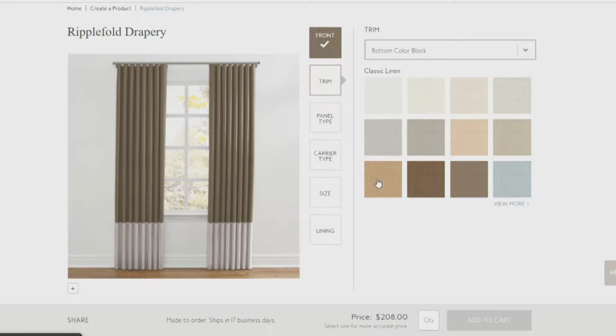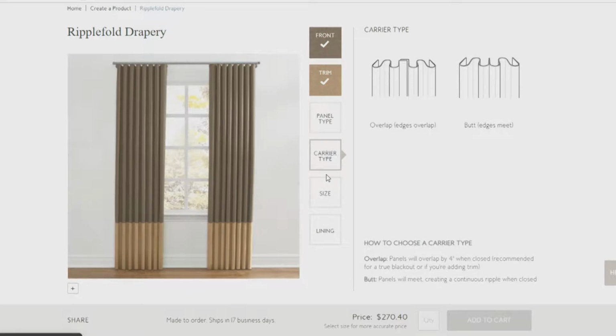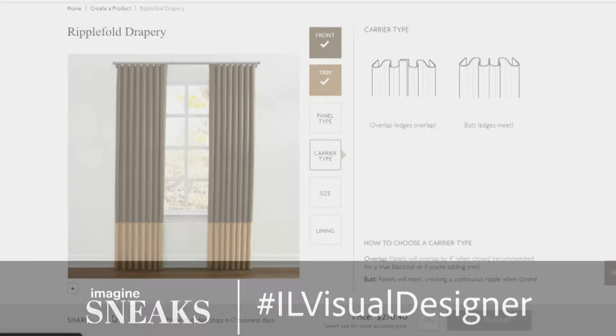Select a color here. Apply that fabric, and move on to other product options like panel type, carrier type, size, and so on. Once I'm done, I see my pricing. I can add that product to the cart or share it on social media. Thank you. Whoa! Really nice.